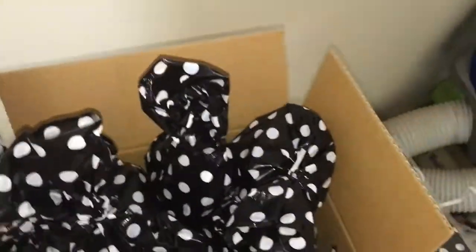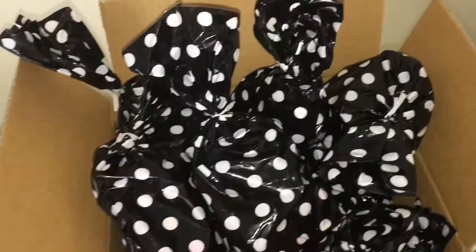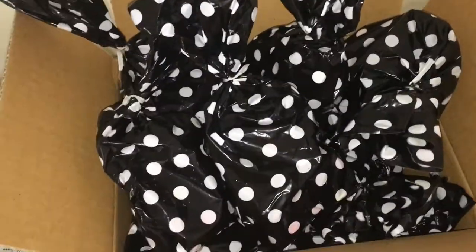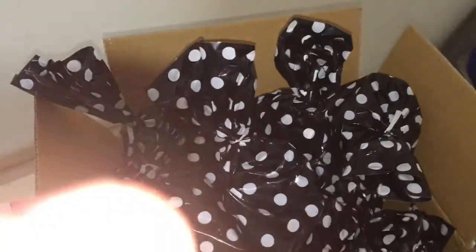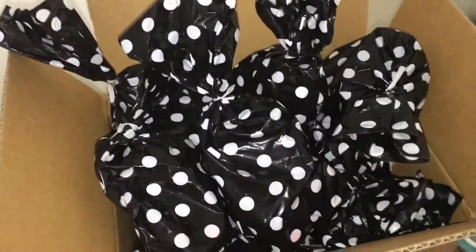Hi everyone. These are the Halloween goodie bags that I've made. They're all ready to go in a box. We'll put them in a bowl later on, closer to giving them out. But we're home now, obviously.